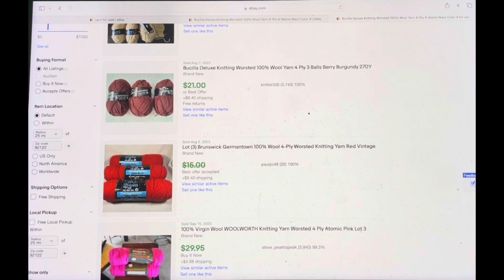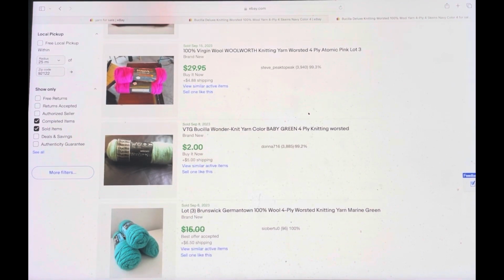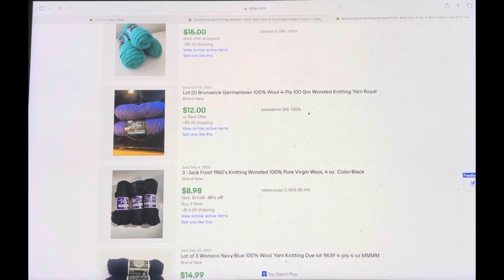So again, you want to come down here. Look, these are all yarns that have sold. Okay, so say you're at home, right? Say you have some pink yarn, and you say, oh, this is worth 50 bucks. Somebody better pay me 50 bucks. Well, they're not going to. Why? Because the current price for this at a sale rate, see, it sold September 15th, 2023, for $29.95. Plus they had the buyer pay $4.88 for shipping. So this is a pretty good deal too. And again, you guys see here already, people think, oh, eBay's for these fancy things or for whatever. Even yarn sells on eBay. It just does. Let's keep on going down here.